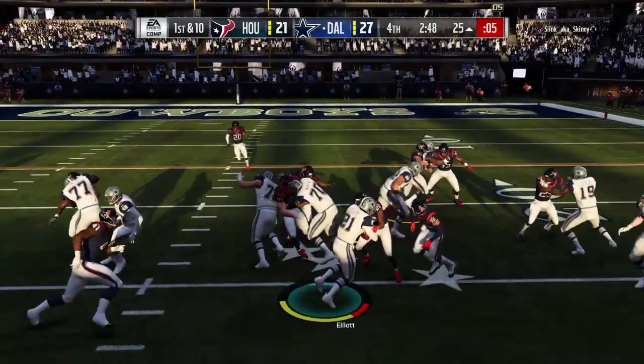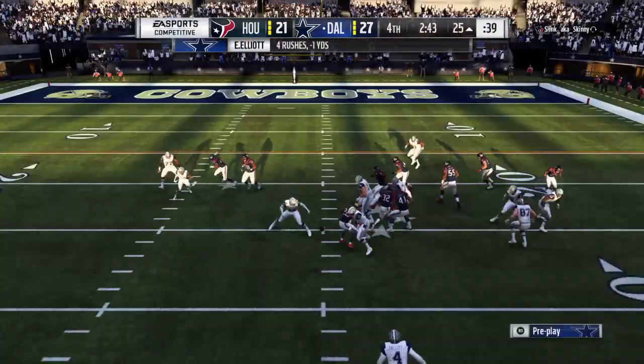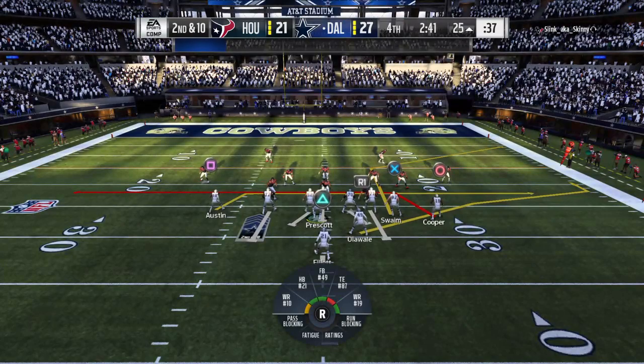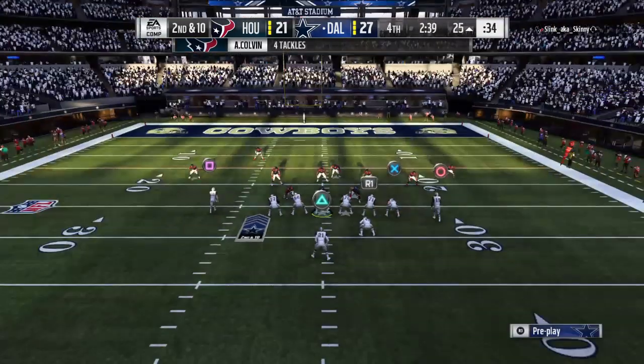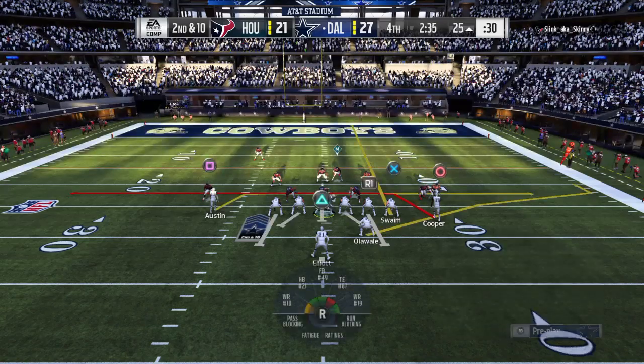They'll run with Elliott. And nothing doing. He's immediately taken down at the line of scrimmage. Aaron Colvin there to make the tackle. Off the corner. Where'd he come from? Well, I guess he came off the corner, but really nice play.